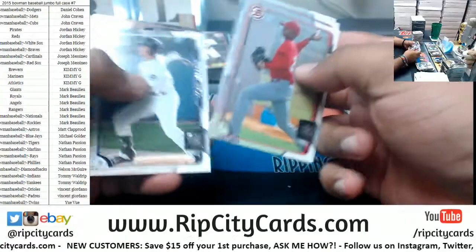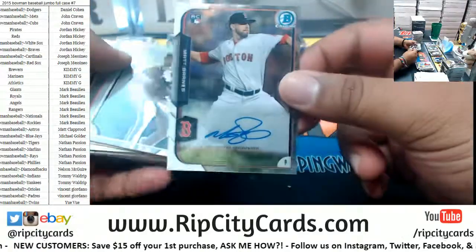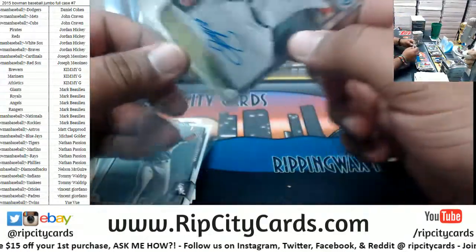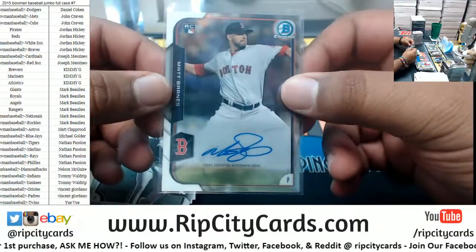And they're still doing construction around here. Rookie auto for the Red Sox, Matt Barnes. That's the second Red Sox autograph, I believe. There you go.